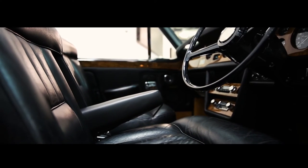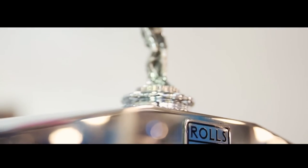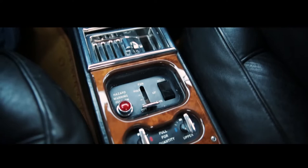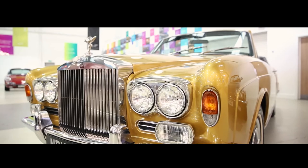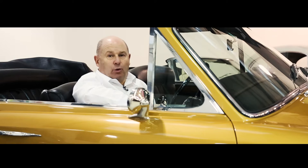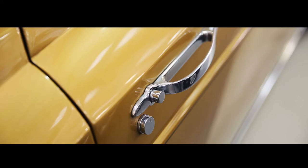Finished in stunning nugget gold with a black vinyl hood, with the Spirit of Ecstasy sitting proudly on the hood, to say this is an eye-catching car would be an understatement. This is more than just a normal Rolls-Royce. It's a real piece of automobile history, and its exterior colour reflects the bygone era of true British extravagance.